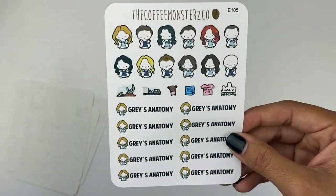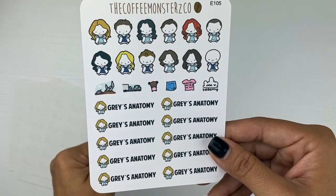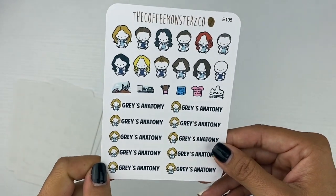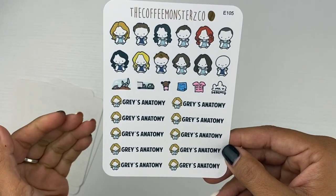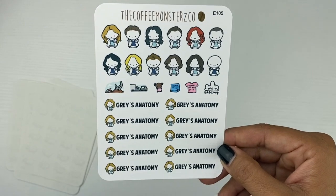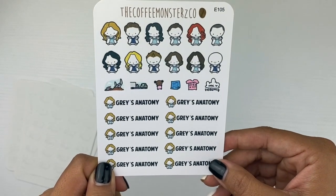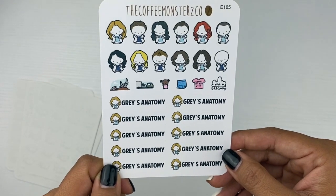Therapy emojis, and this is a repurchase because I was running so low on them. But my Grey's Anatomy stickers, to mark when I have binge watches, because I've been binging it like crazy. I think I started it back in October. I have to check in my planner, but I'm pretty sure I started the whole series over again in October, and I'm already on season 10.